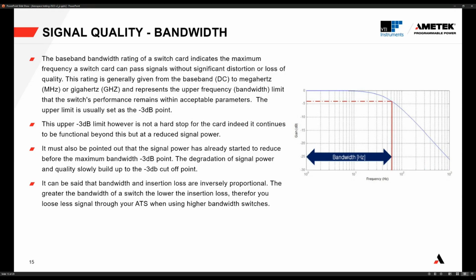For the graph that we've got there, you can see that bandwidth and insertion loss are inversely proportional. That is, the higher the bandwidth, the lower the insertion loss. What I will say, though, for those last three statements, as a caveat, is they are all very much directly linked to pure sine waves and sine waves only. We'll explain that as we work our way through this.